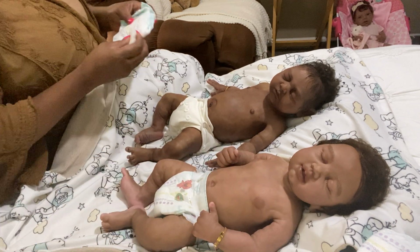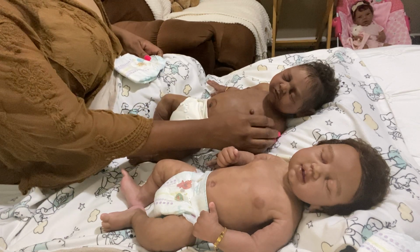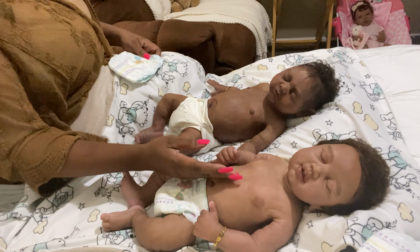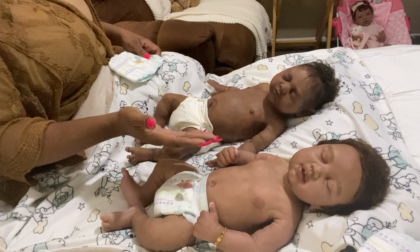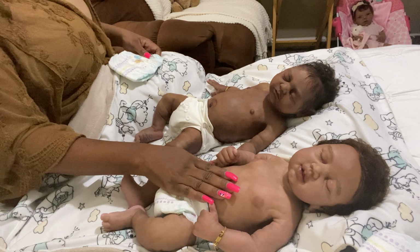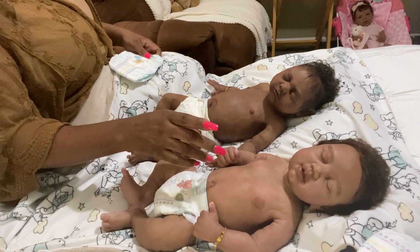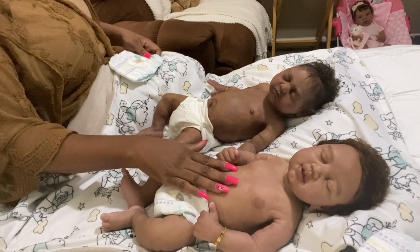But the funny thing is, I just adore both of them so much that it doesn't even matter to me that this one is completely done by Clea Taylor, and this one I painted myself. When I started painting my vinyl reborns and my silicone dolls, and I'm still new to painting silicone, I started practicing painting silicone about 3 years ago, and he is my most recent I painted, and he is only the third silicone baby that I painted from start to finish myself.